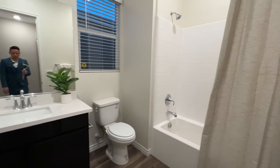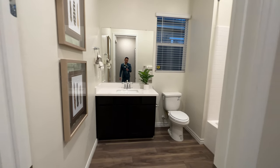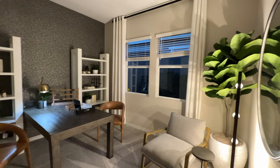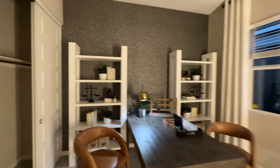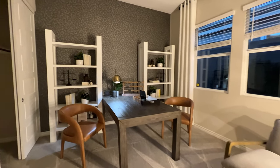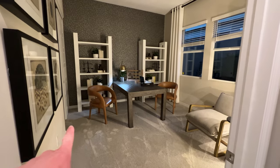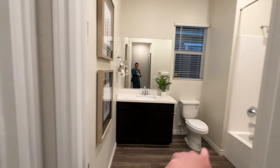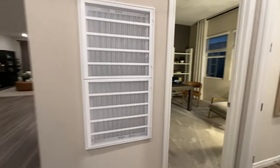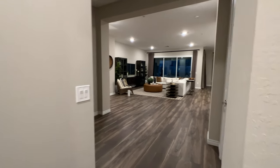Hello, guys. So for example, this one seems standard to me. And then you have, let's see here, this seems standard too. So you have a full bathroom here, right? Ooh, okay. You have an office here. But I think this is convertible to a bedroom. And the reason why is because you have the standard closet there. Okay, so it looks to me that you can convert this into a bedroom. And then that bedroom can use this bathroom. Okay, so far we've seen one bedroom and then one full bathroom.